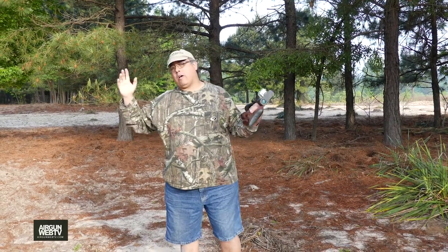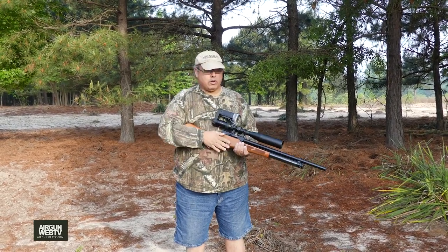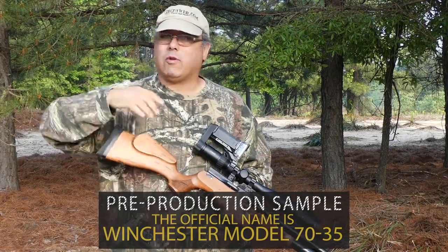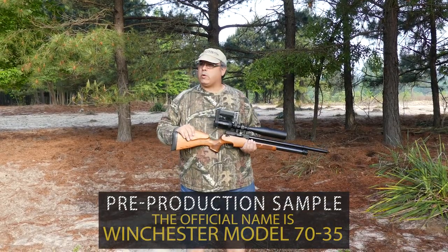All right, guys, we are out at Boggy Creek Outfitters. I've got the new Winchester Hunter, at least that's what I'm calling it. I don't know that it's been officially named yet, but this is Gamo's new big bore. It's probably going to have a different stock when it finally hits the market, but all in all, man, this is one sweet rifle.